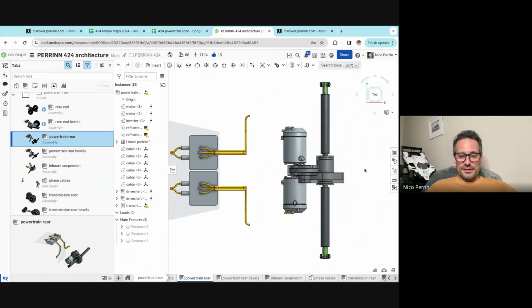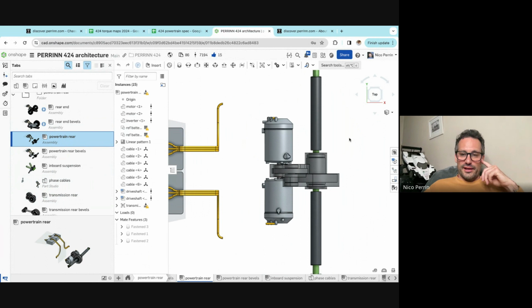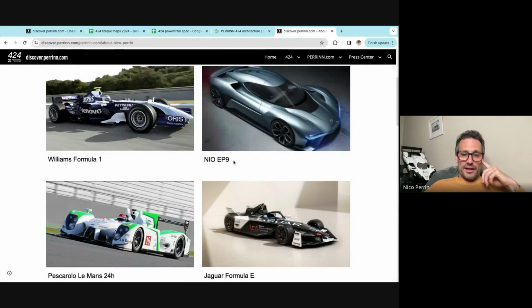Yes. So thank you. Yeah, I looked into this. In fact, the Neo EP9 had one motor per wheel. So I played with torque vectoring at the time. So torque vectoring left to right.